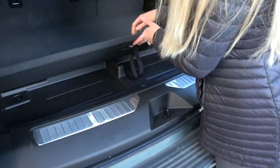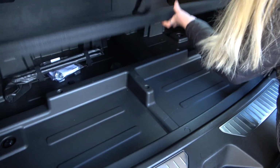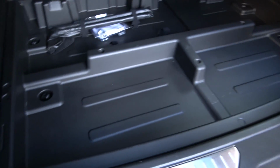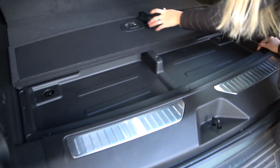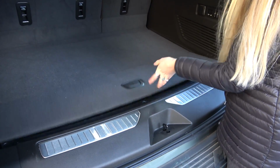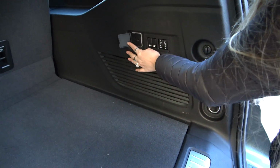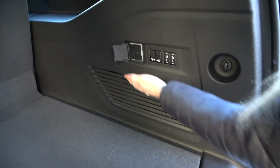Let's check out some storage in here. Yeah, the whole floor opens up for you to put your blankets and your rifles and all that stuff. Maybe rifles. Pretty cool. Now you got the buttons figured out. Crazy seat buttons. Oh yeah, we got this plug back here. Yeah. Those are nice. Cool.